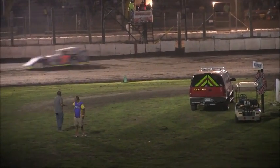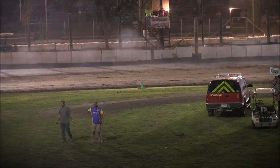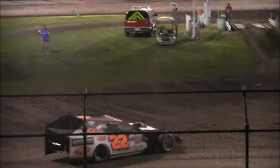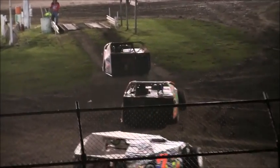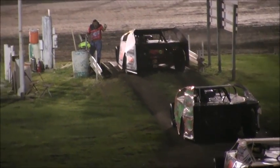2nd is going to go to Brian Lynn. 3rd to Ledford. 4th to Dibert. 5th to Cooper. 6th to Zimmer. 7th goes to Harlow. 8th to Marshall. 9th to Ralph Schneider. And 10th they'll go to Lance Dame. How about a race, fans? Your winner in the 22. Let's hear it for Chad Kinder.